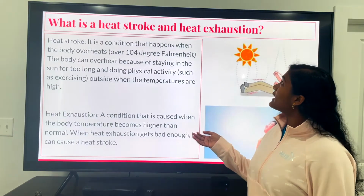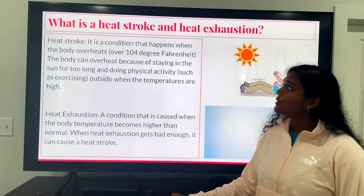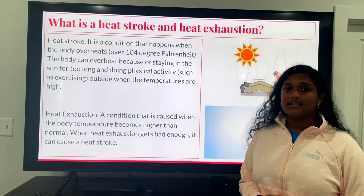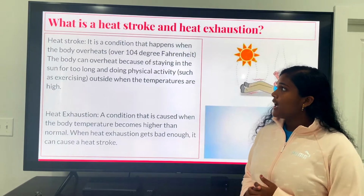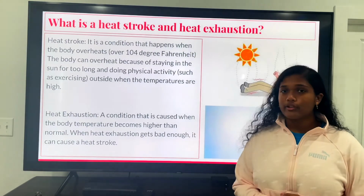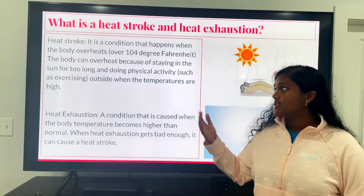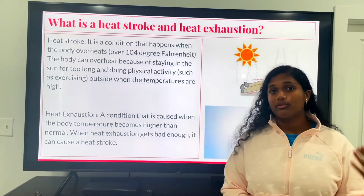What is heat stroke and heat exhaustion? A heat stroke is a condition that happens when the body overheats over its regular body temperature. And it overheats because of staying in the sun for too long and doing extensive physical activities such as exercising outside when the temperature is really high.